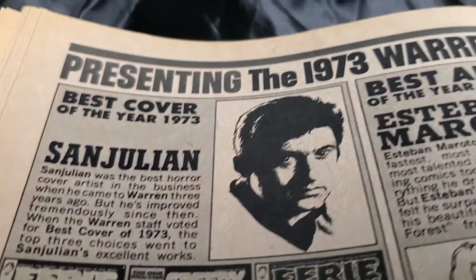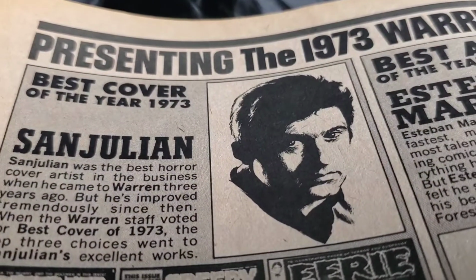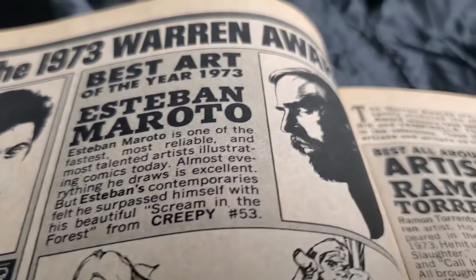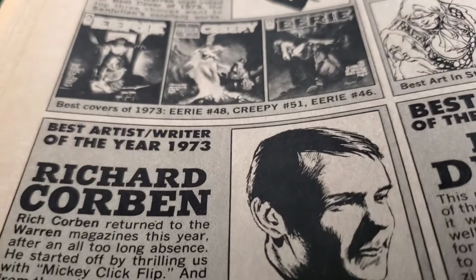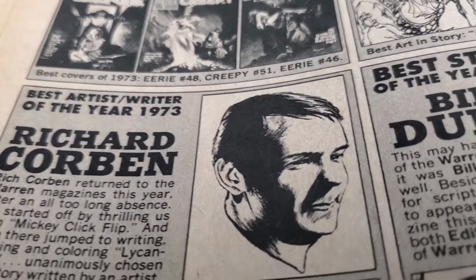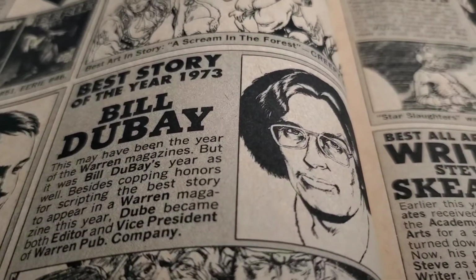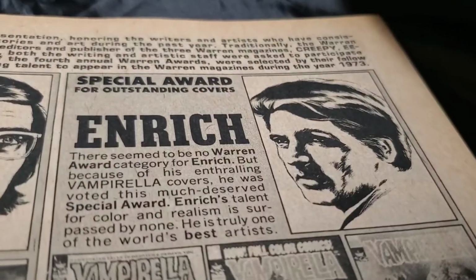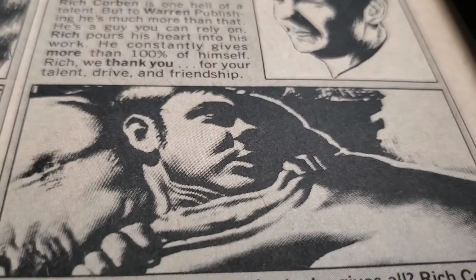Oh, so here's the Warren Awards. Best cover of the year 1973. Is that San Julian? Best art, Esteban Maroto. Best artist writer of the year 1973, Richard Corbin. Best story 1973, Bill Dubay. And Rich Special Award for Outstanding Covers. And he should. He absolutely should.